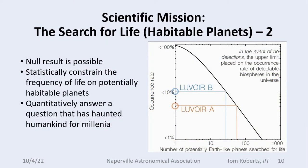Now, the other thing is, it is quite possible they may find no planets at all with any biological signatures. I mean, we don't know what's out there. There has never been an instrument that could see it so far, be it on the ground or in space. And so it's certainly possible that there's a null result. They haven't found any. Well, now you can statistically constrain this. You can learn quantitatively what's the likelihood of an Earth-like planet having biology. And if none are found, you can limit it to less than 10%.